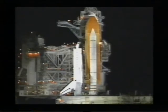And meanwhile, the Zvezda service module remains on schedule for a launch in July, setting the stage for the next launch of Space Shuttle Atlantis once again in August or early September. The service module will serve as the early living quarters and lab space for the first long-duration crews to reside on the station beginning later in the fall.